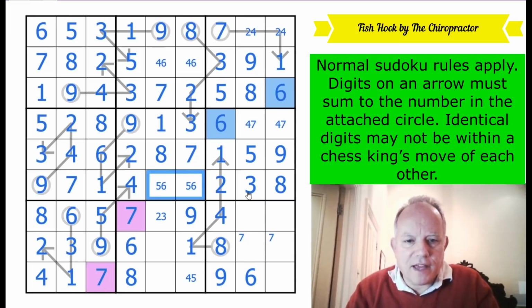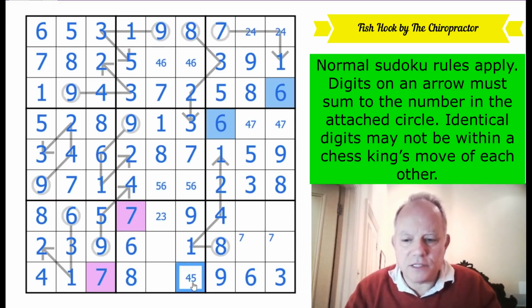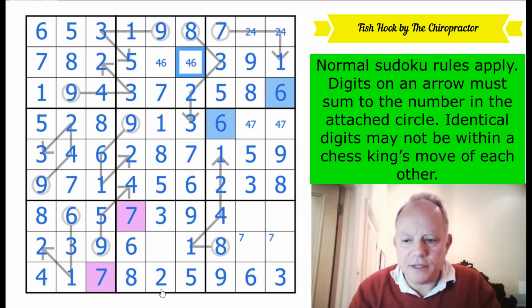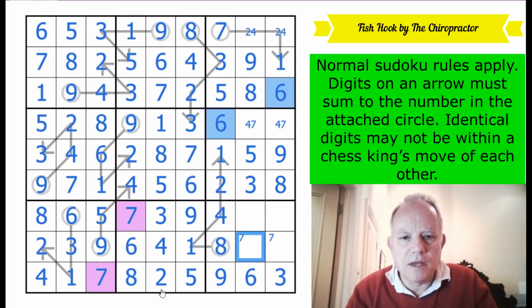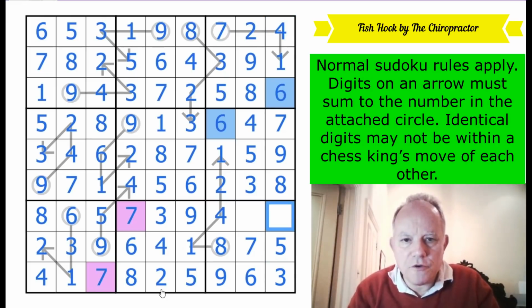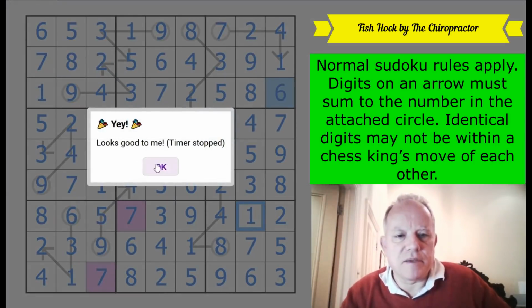Now 3, that 3 sees all those cells, and that one sees another one. So 3 must come down here. This has become a 5. 2 here. 3 here. We can do 5 and 6. Now we can do 4 and 6. We've got a 4 to fill in the column. 7 and 5. 7 and 4, 2 and 4, and there must be a 2 and a 1. And there we go. Lovely puzzle.